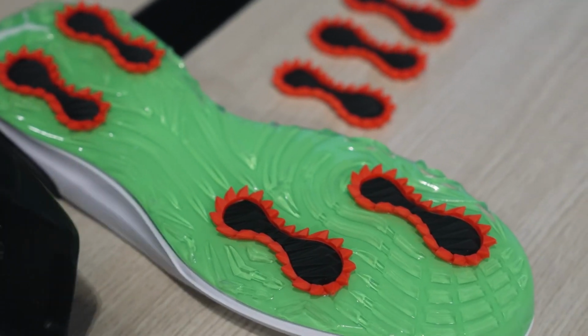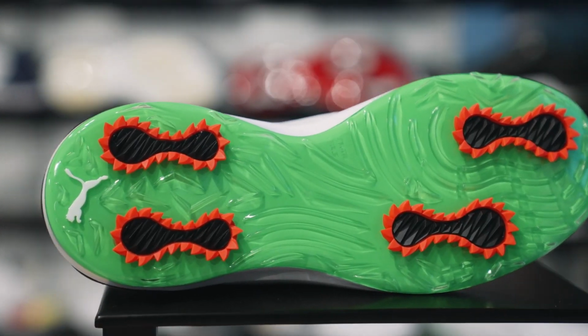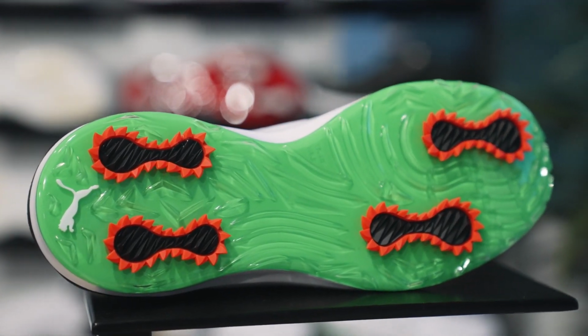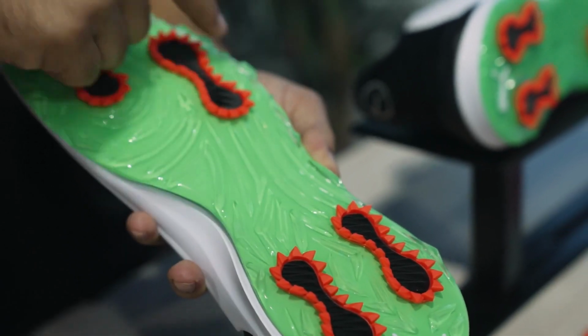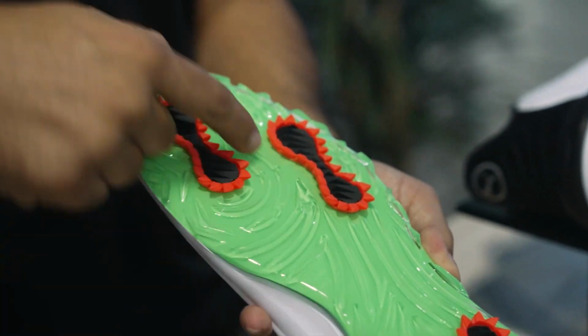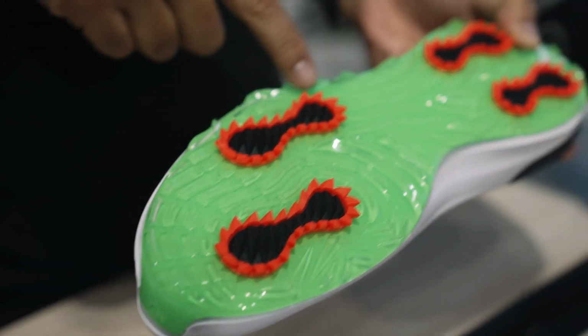Because there's more surface area, you're actually getting less hot spots underneath your foot and also into the ground. So you may be concerned with the aggressive look of this shape of the spike. It actually marks soft grounds, AKA greens, less than your normal spike would.